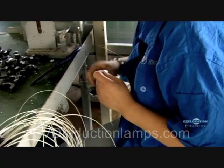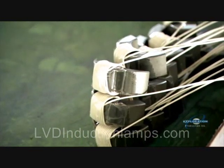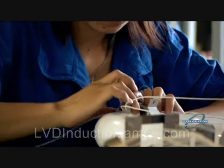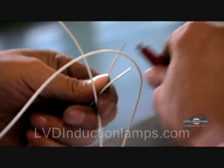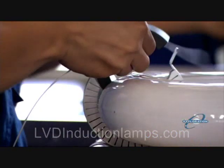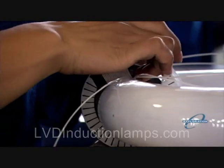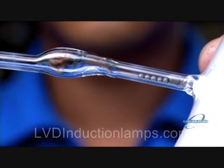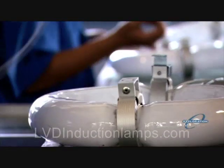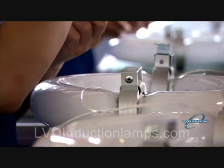First, workers wind a length of aluminum coil around a magnetic ring. The magnetic rings are the key to induction, which means the transmission of energy via electromagnetic field. When the coil is powered up, it produces a current that surges through the magnet, generating an electromagnetic field around the bulb. It's this field that excites and vaporizes those mercury pellets to produce UV energy, which strikes the white phosphor to create light.